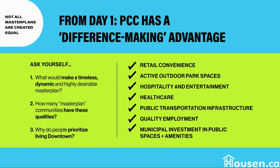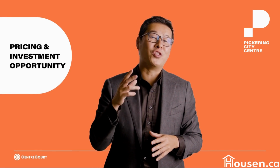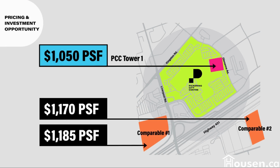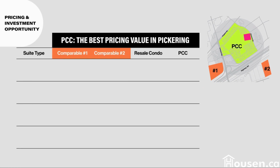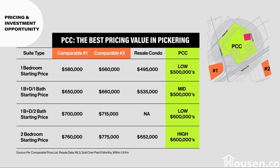become downtown Durham. The excitement around Pickering City Centre starts with its pricing value, and it will not disappoint savvy investors looking for an opportunity to be first in line, starting at only $10.50 per square foot. Whether you're comparing Pickering City Centre to current pre-construction or existing resale condos, one thing is clear: our suites are priced to sell.